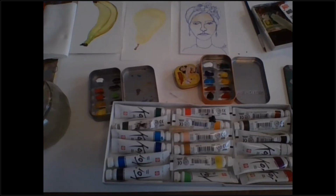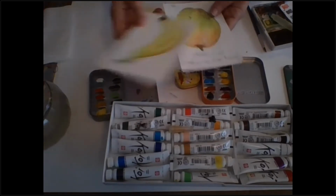I've sent over 100 postcards during the COVID time. I just paint something and then let go of it and give it away, which has been super fun. I like the postcards.